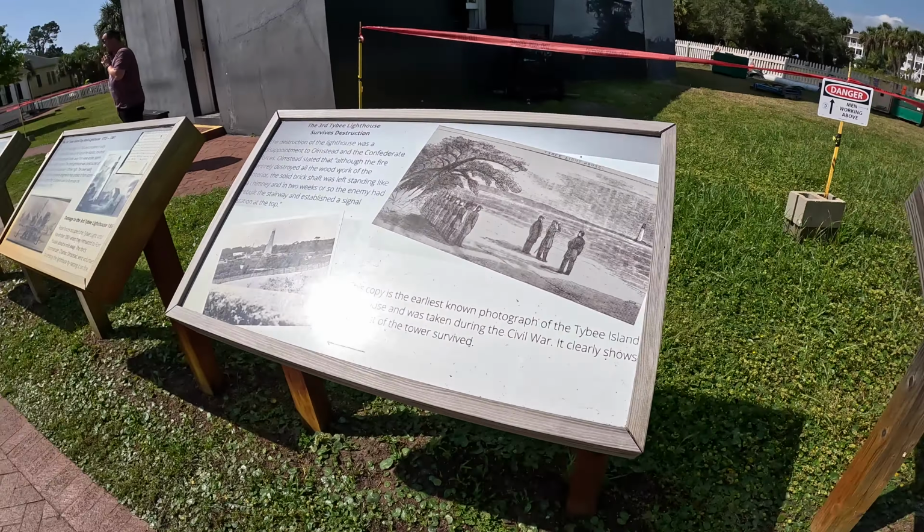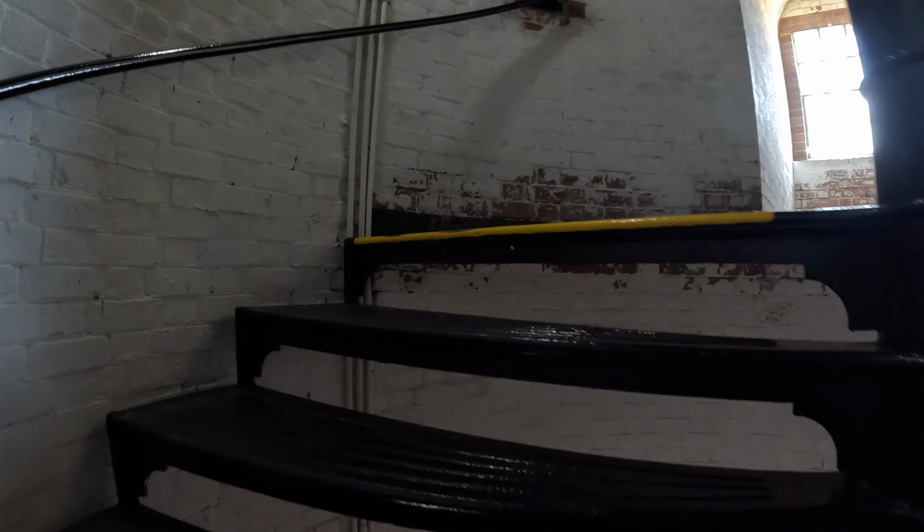The Tybee Island Lighthouse and Museum are open daily from 9 a.m. to 5:30 p.m., so you have plenty of time to plan a visit. Just make sure you arrive early to make the most of your trip.